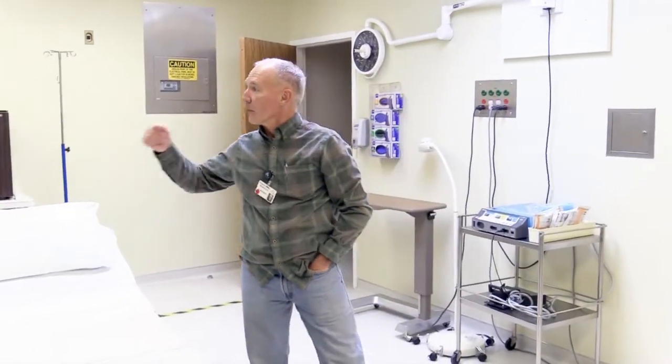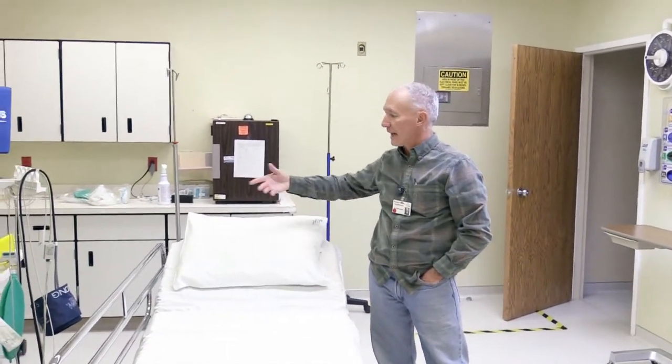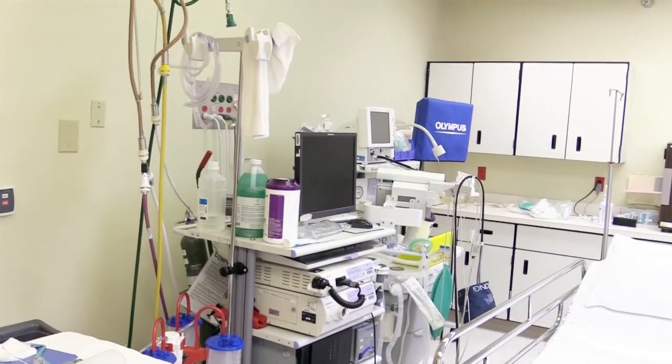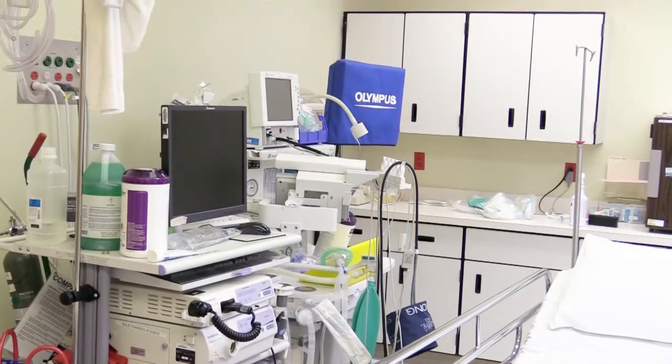But if you look over here, there's all this monitoring equipment. So there's an EKG machine, and then there's an anesthesia machine if we needed it. And then the anesthesia provider will be here, and then also the nurse. And so everybody will be monitoring you really close.